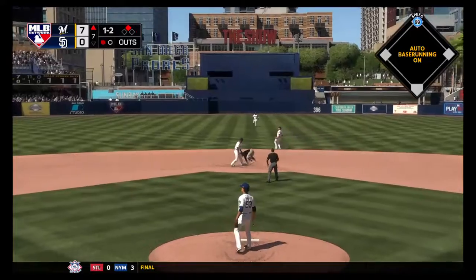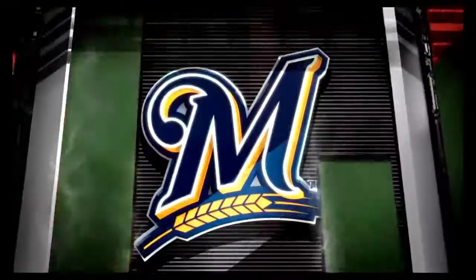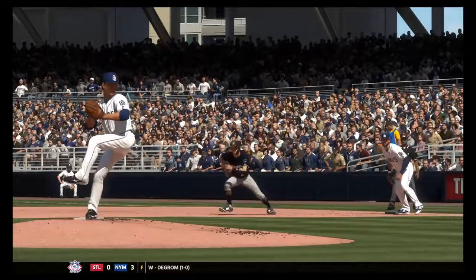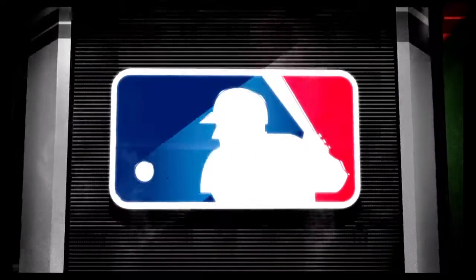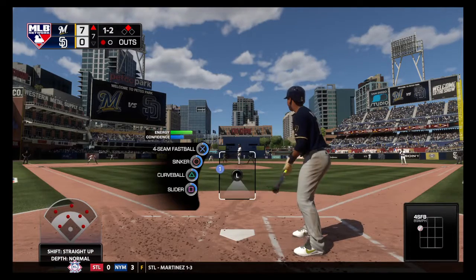Strike taken. The throw is going to be far too late. That's a stolen base. This catcher has an elite arm. But when you get that great of a jump at first base, it makes it a lot easier to steal second.